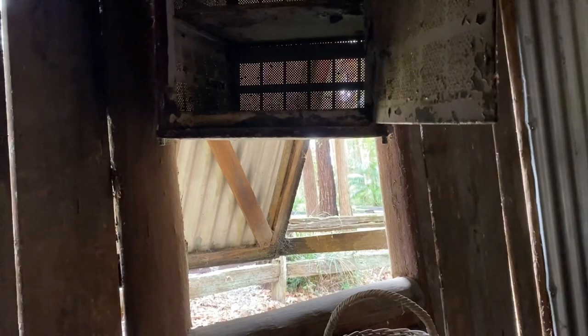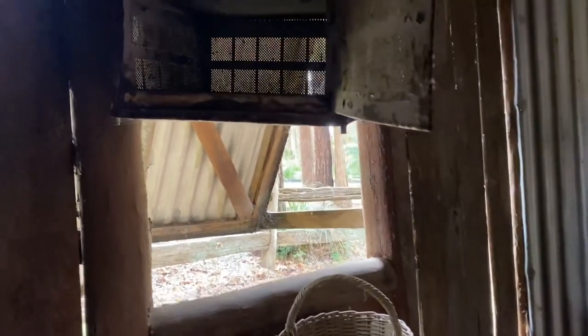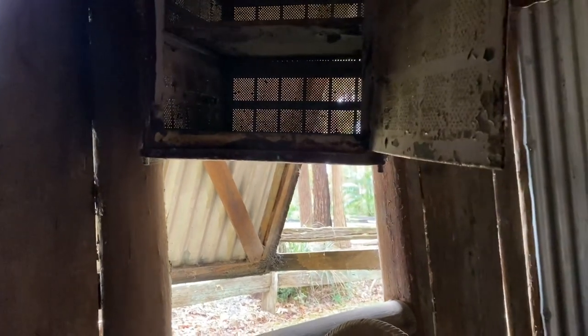Also you catch a bit of breeze through there, keep it a bit cooler. And I think they used to hang hessian bags over the top. Wet hessian bags, yeah, to keep the meat cold. So it didn't go off. Cooler, try and keep it cool.